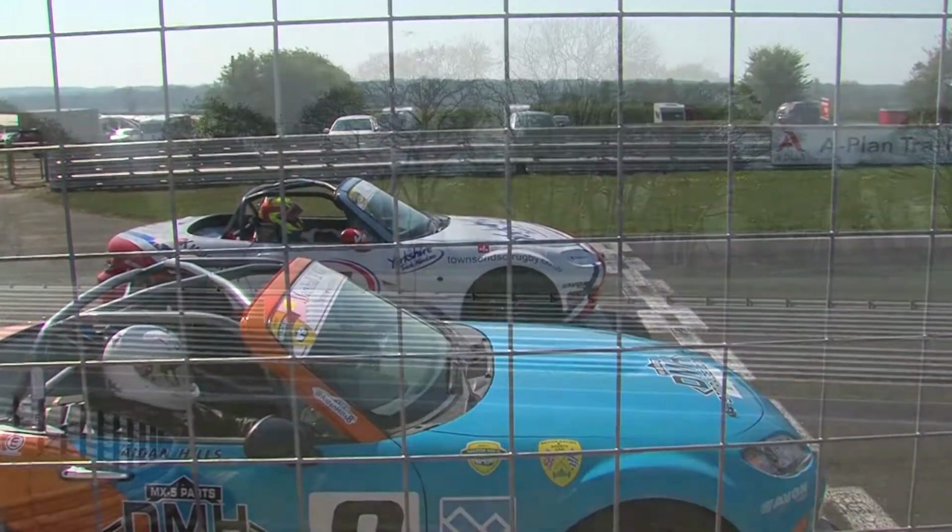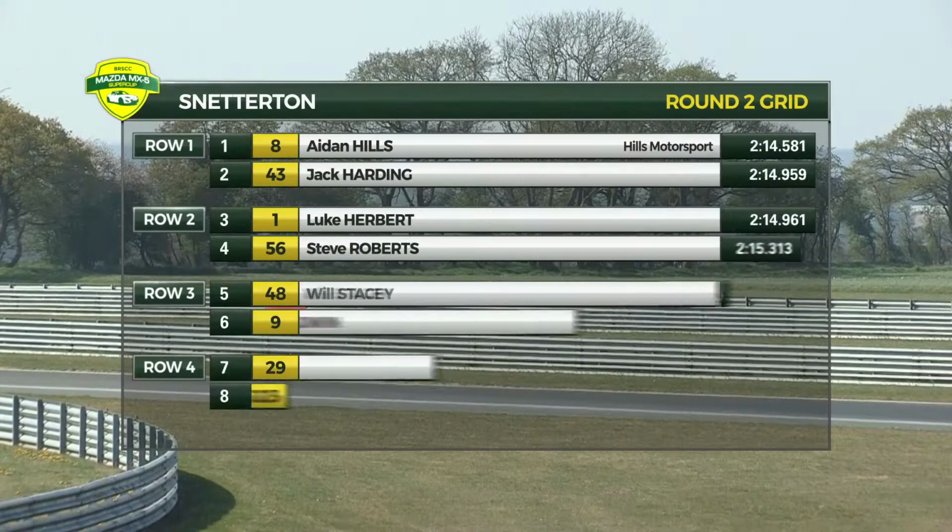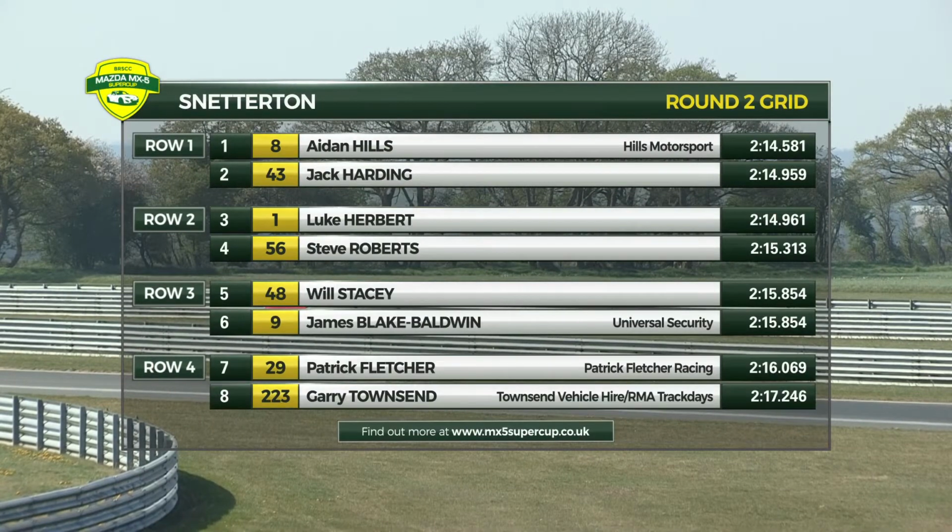Race number 2 for the Mazda MX5 Super Cup about to get underway with Aiden Hills on pole position. Can he go and get a race victory here? He was so close in yesterday's first race. He'll be determined to do it today. Let's see whether he can do it then. On pole position is Aiden Hills, Jack Harding alongside him.